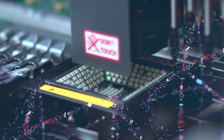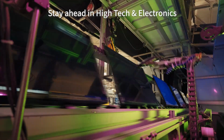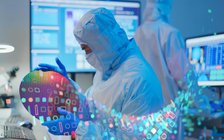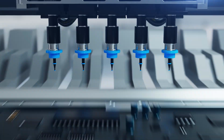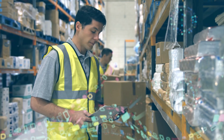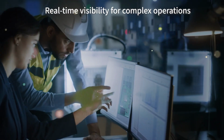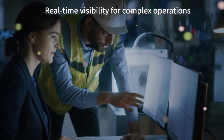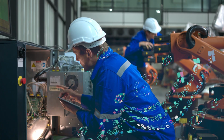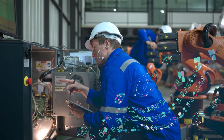Electronics and high-tech manufacturers navigate complex supply chains, rapid innovation cycles, and stringent compliance demands, all while maintaining quality and speed to market. Balancing production schedules, minimizing inventory waste, and meeting evolving customer demands require seamless coordination. Without the right tools, inefficiencies, delays, and cost overruns can quickly escalate.